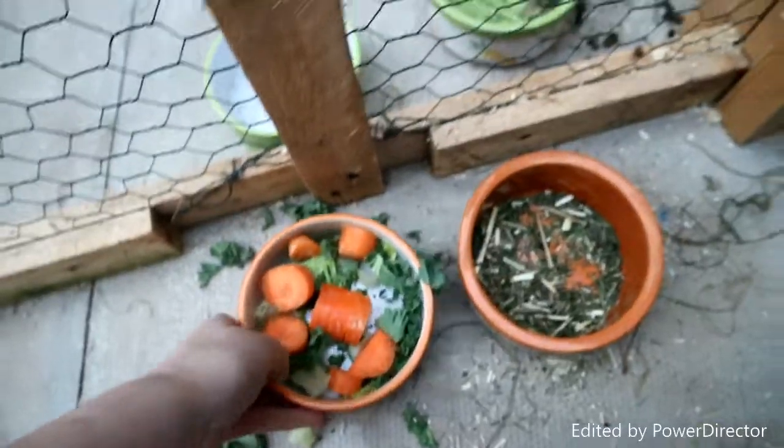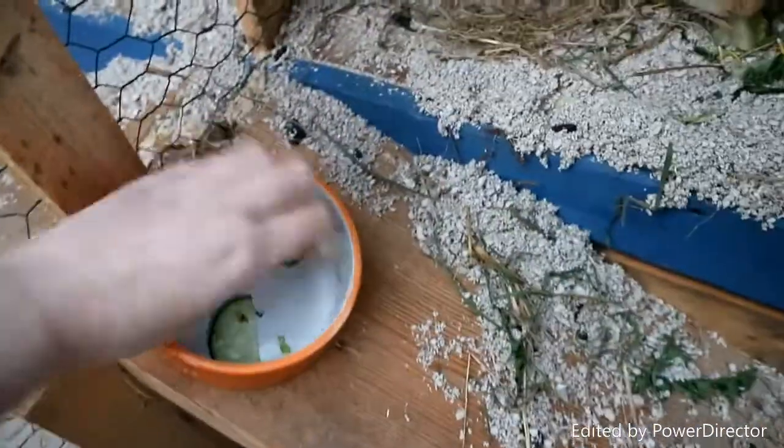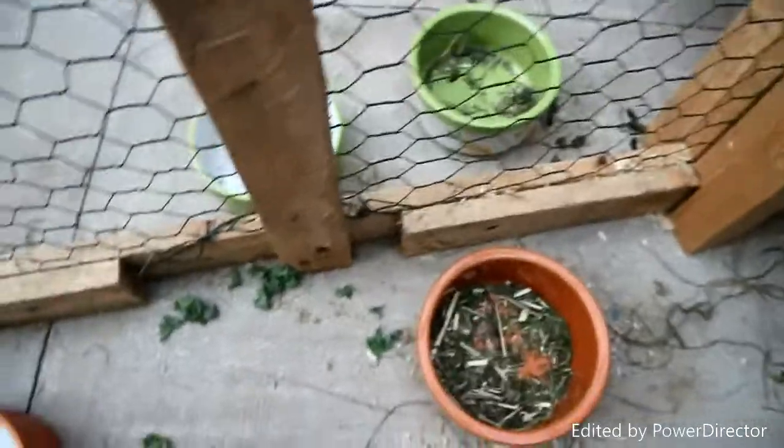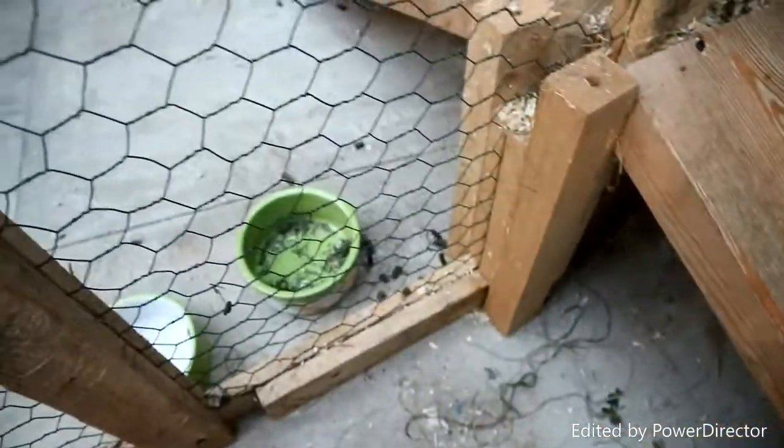So the first thing I do is I just grab all their food that's left inside their bowls, tip that into their cage, and pick up any food that's on the floor. So I just pick whatever's left up of this. I'll also tip whatever forage and stuff they have left in their bowl.